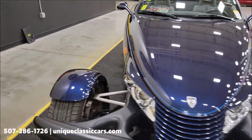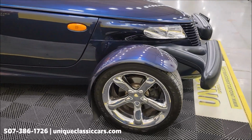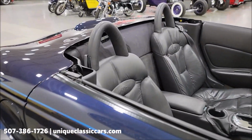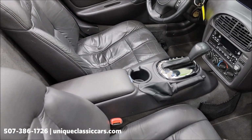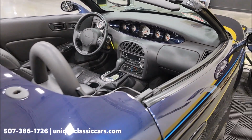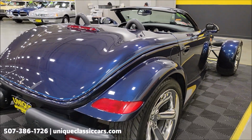Great shape. FYI, is riding on the original wheels as well as the original tires. Interior is kind of a charcoal gray leather. Plush, supple leather. Very comfortable seating. And of course, that 3.5 liter is paired up with an automatic transmission. We're going to get around to the driver's side, fire it up, check out that interior a little bit closer.